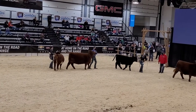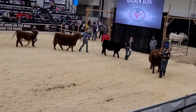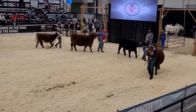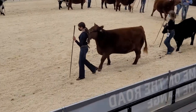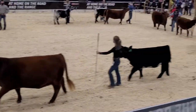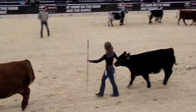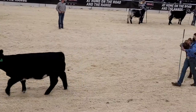Oh, no. Is this his last competition? Probably. Okay. Look at their uniform. Yeah. They're all wearing blue jeans and black and brown leather belts. It's cool.